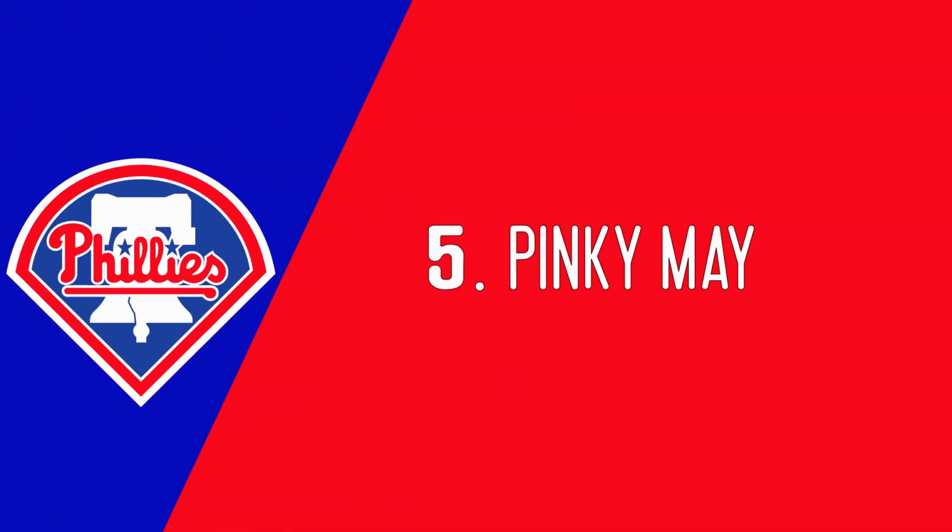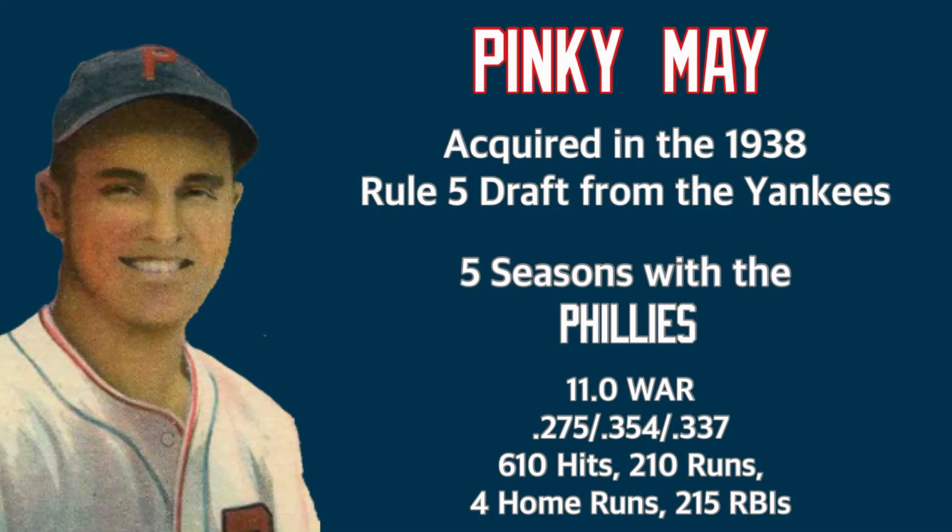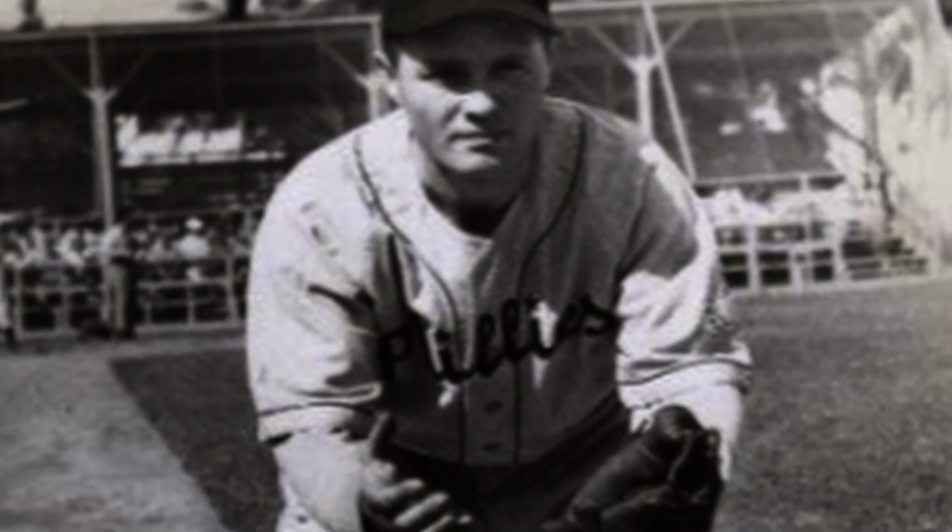Number 5. Pinky May. Pinky May was a third baseman who spent 5 seasons in the majors, all with the Phillies. He was selected in 1938 from the Yankees organization. He played from 1939 through 1943. Pinky's career numbers are, well, not bad, but 2 things to keep in mind. During this time, the Phillies were really, really bad, and he played during World War II, when most of the best players were off fighting the war. So his offensive numbers may be somewhat inflated, but all things considered, he wasn't a bad outcome for a Rule 5 player.